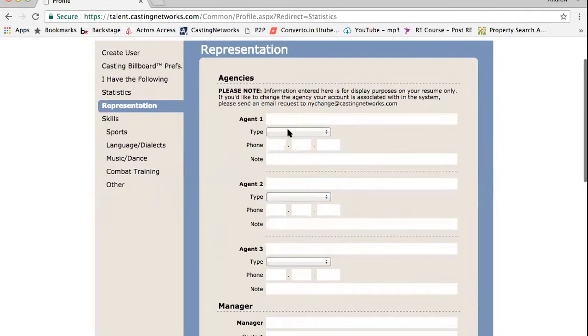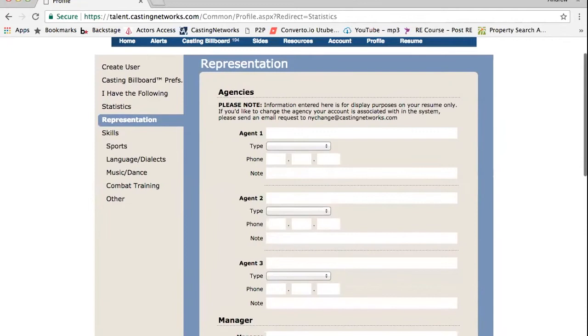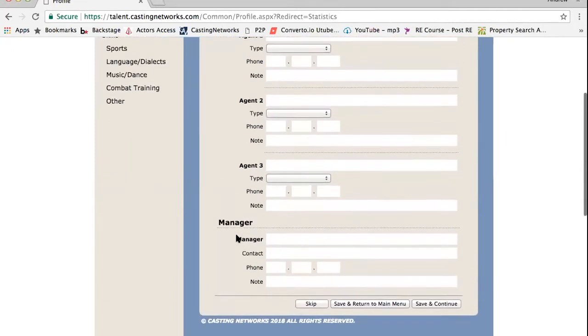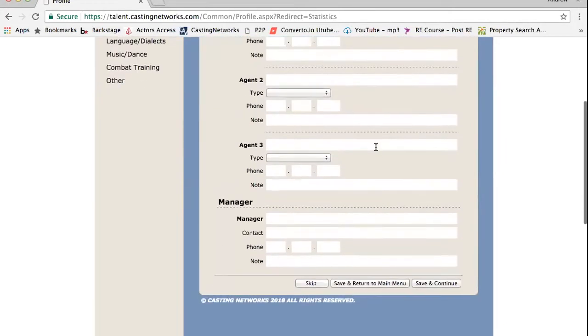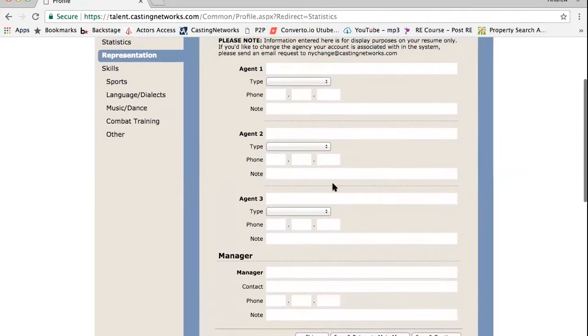Okay, next is agency representation. As it says here, it's for your resume. I don't have it filled out, but it still shows up on my resume. Some of you guys have agents.